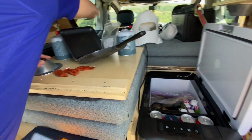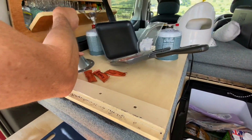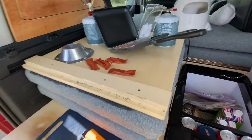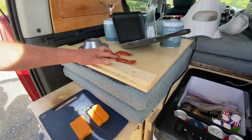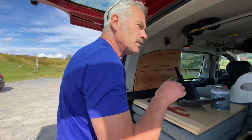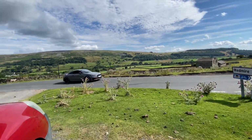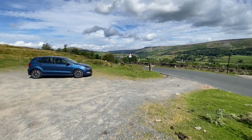So, we've decided to make our own breakfast brunch thing, if it doesn't blow away. We've got a lot of cheese, pepperoni, wraps, and brown sauce. Nice and spicy. Are you going to do a meat-rich monkey, aren't you? Of course. Right, well, let's have a look where we're parked up. Nice view for a brunch.